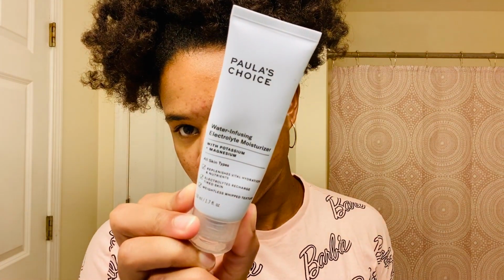And lastly, I'm using the Paula's Choice Water-Infused Electrolyte Moisturizer with potassium and magnesium. And I love this moisturizer because when I use it, my skin looks and feels moisturized and hydrated all day long.